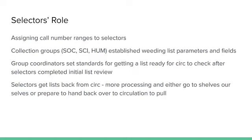As part of that standardization process, and I maybe could have mentioned this earlier, we also established some file naming systems, and it was simply the last name of the selector, the call number range, and the date. So that carried throughout the whole process, and you could keep track of each iteration of the list. So in that last step, you would update the date and put it into folder number 4, and again, let the circulation supervisor know that it was there, and they could carry on with it.